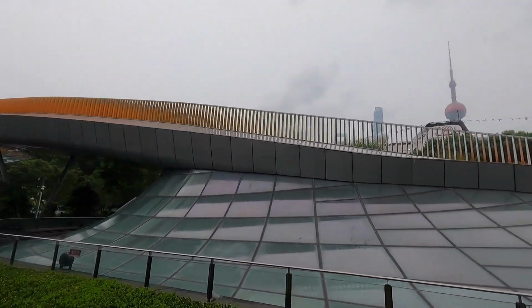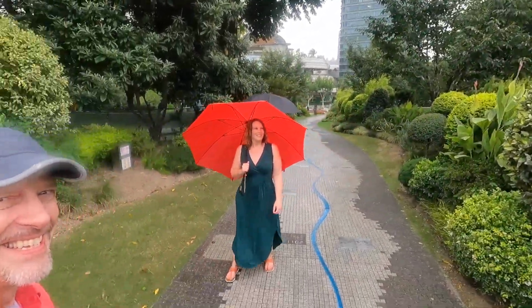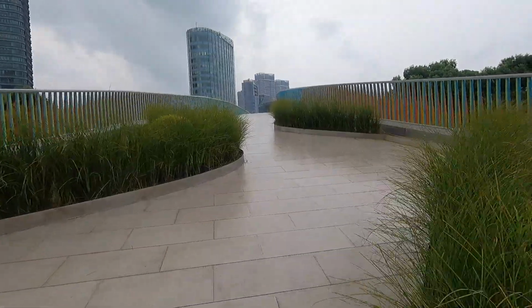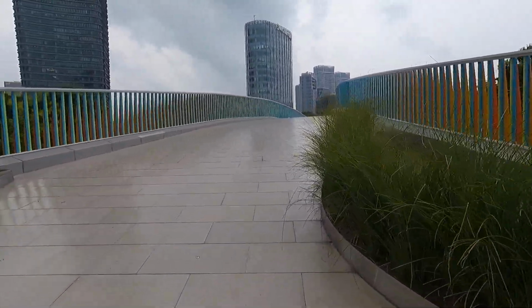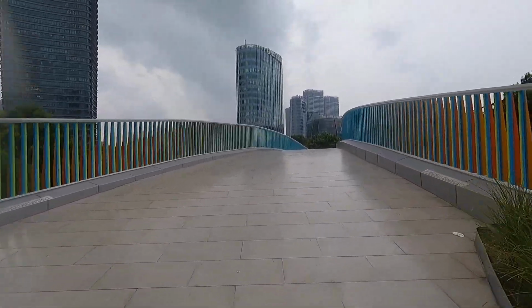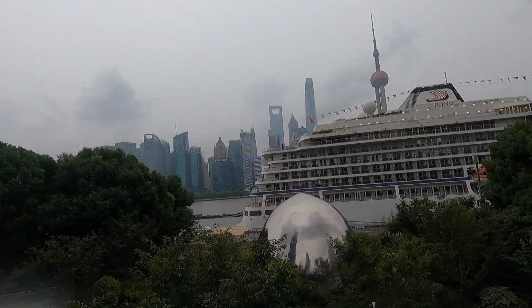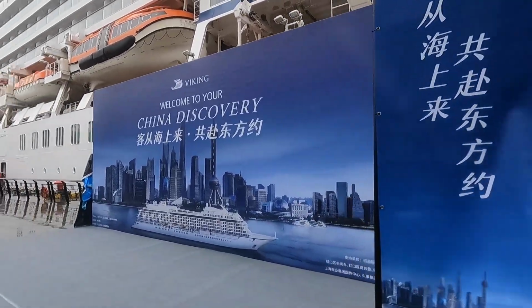This was the inaugural cruise for the new China Discovery 10-day itinerary for Viking. We started with 2 nights in Shanghai, where the ship is docked at a pier on the famous Bund district on the river. This is a vibrant area with skyscrapers that is more impressive when it's illuminated at night. We had time to wander the nearby gardens on a rainy day before heading off for our evening tours.